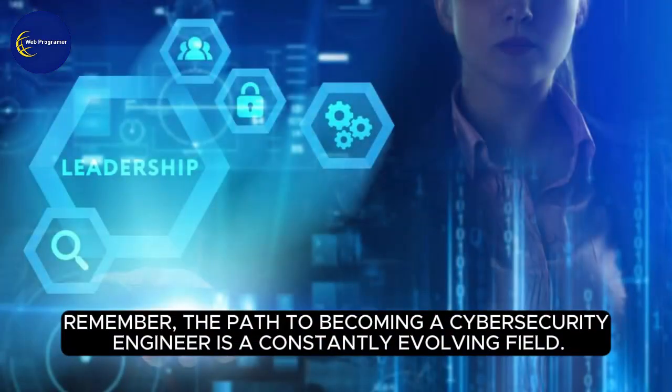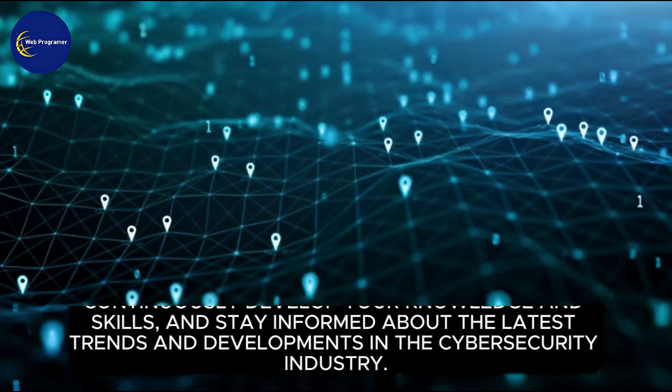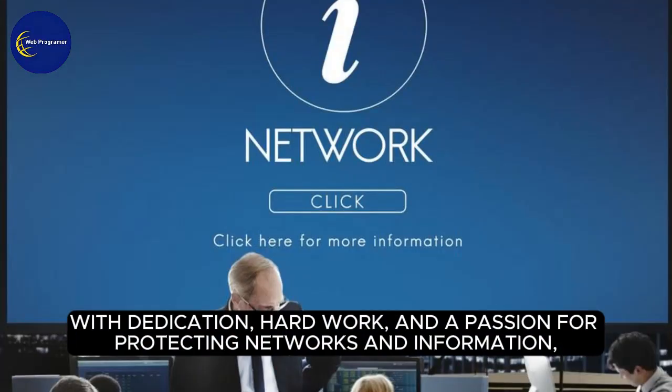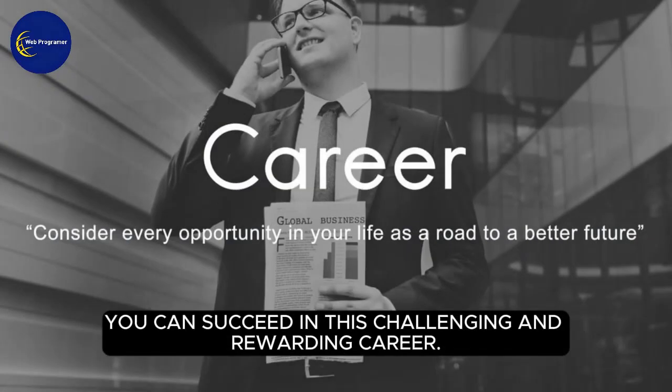Remember, the path to becoming a cybersecurity engineer is a constantly evolving field. Continuously develop your knowledge and skills, and stay informed about the latest trends and developments in the cybersecurity industry. With dedication, hard work, and a passion for protecting networks and information, you can succeed in this challenging and rewarding career.